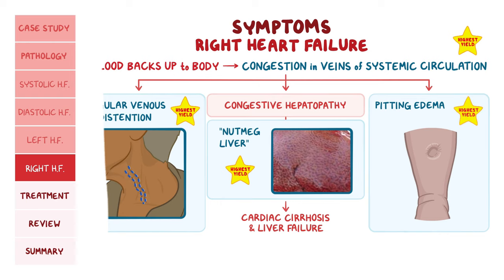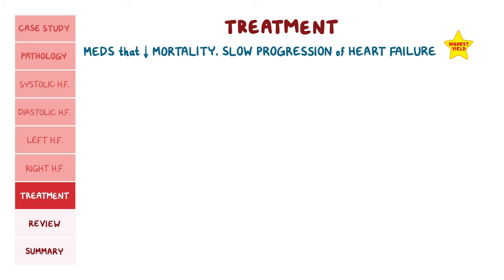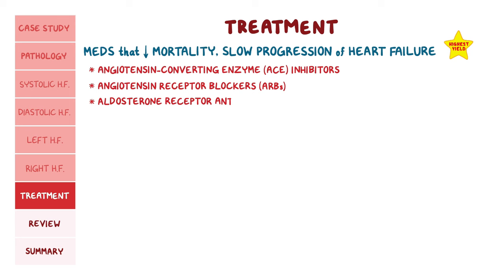In terms of treatment, a high-yield topic for your exams is the list of medications that decrease mortality and slow down the progression of heart failure. This includes angiotensin-converting enzyme, or ACE inhibitors, angiotensin receptor blockers, or ARBs, aldosterone receptor antagonists, like spironolactone, and certain beta blockers, specifically carvedilol, bisoprolol, and metoprolol.